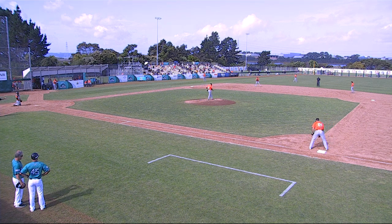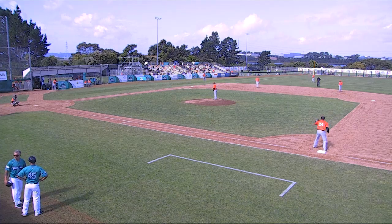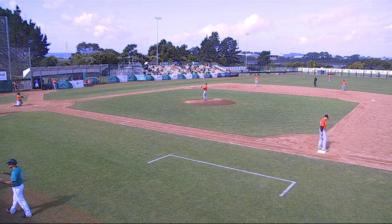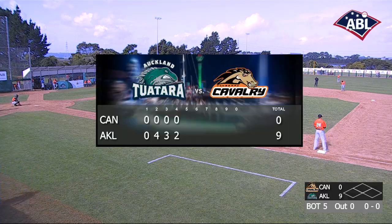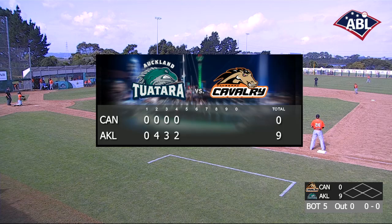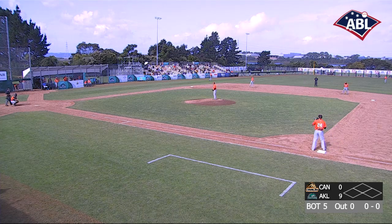You're back with baseball action here at McLeod Park. The Tuatara looking very dominant so far through 5 innings of baseball. Commenter not giving up a run yet in the game. We'll see next half inning if the Tuatara will continue with him. It is a pitching change for the Canberra Cavalry. It will be number 22, Stephen Chambers, going for the Canberra side.